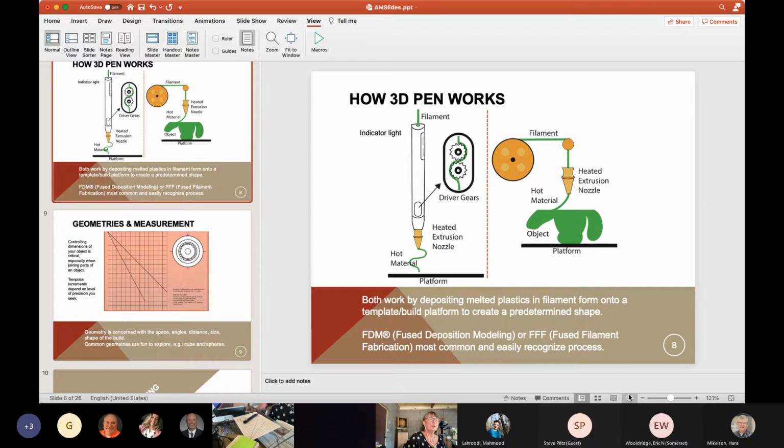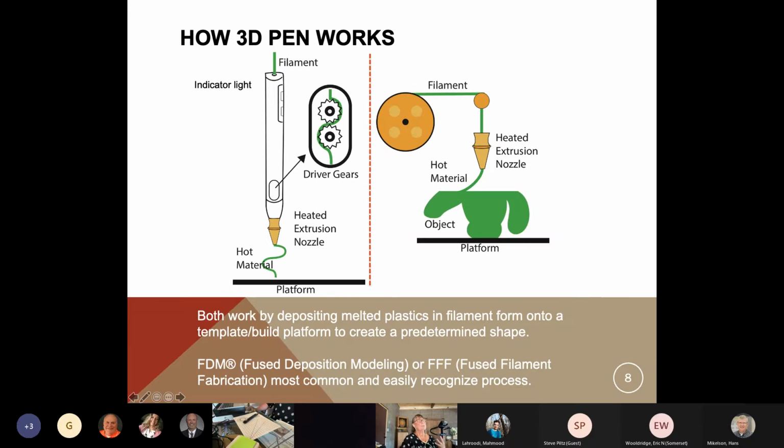So this is how a 3D pen works. You can show this to your students. You can explain that both the pen and the printer have filament. A lot of times the filament on the equipment I'm showing here with my cursor is on a roll. The filament on the pen comes in a port at the top and goes down through the pen. It goes through these little gears. It gets heated up and it comes out an extrusion nozzle, with the hot material onto a platform. Same in a 3D printer. It gets heated up, it comes through the extrusion nozzle, and it comes down and prints the object on the platform.